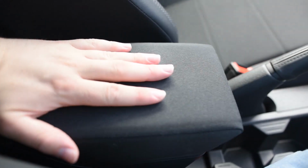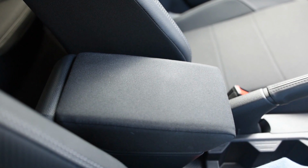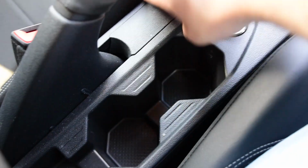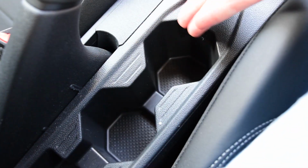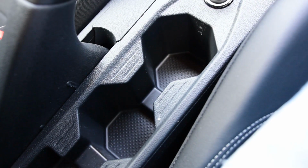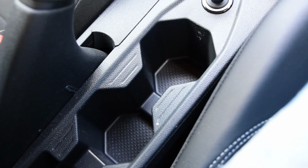And then there are some kind of weird ergonomics. For example, a tiny center console armrest here, just weird. At least it's functional, but it's tiny. And then there are the world's smallest and most poorly designed cup holders. They're in the shape of a hexagon of all shapes, and they're tiny. You can't fit anything in there at all. It's like, why? What was the point?